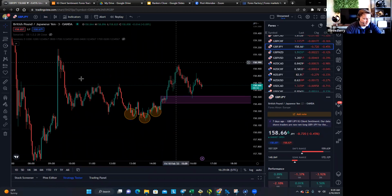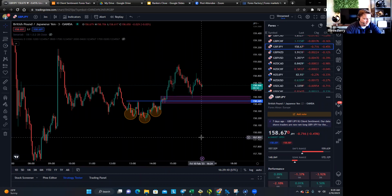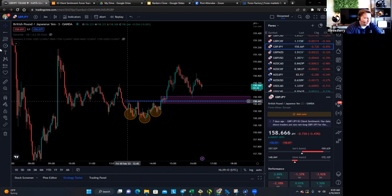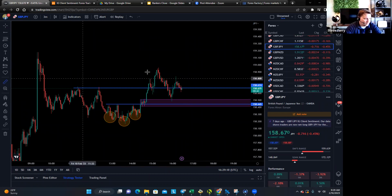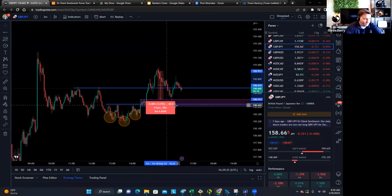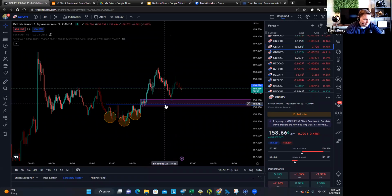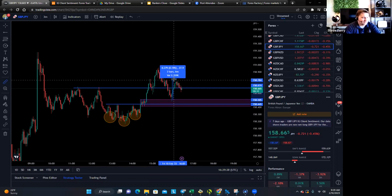And then it popped up, it broke some structure right here, right? Broke some structure. You could even argue that it broke this structure right here. And so all I was doing is just waiting for the market to pull back this morning on the pound yen into this little demand area. And obviously I missed that one, but that's okay. I guess I can't complain too much.